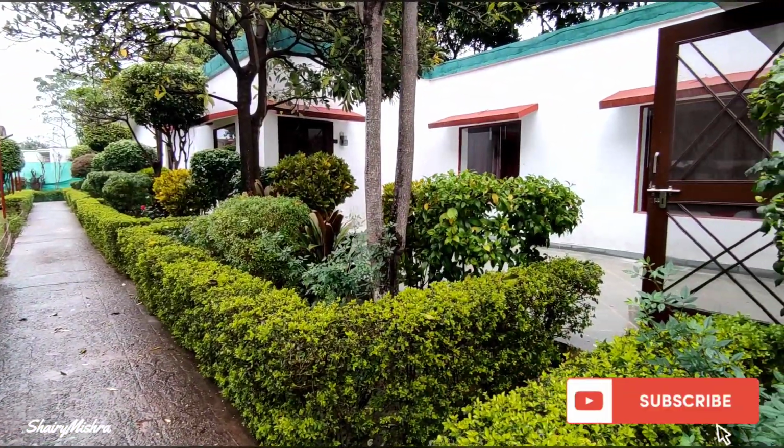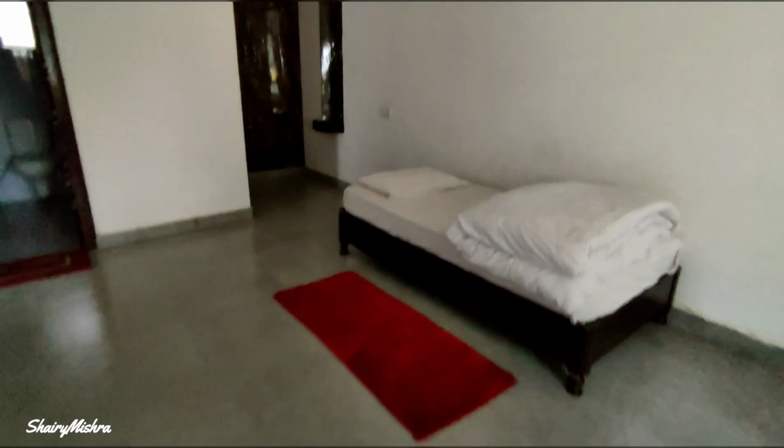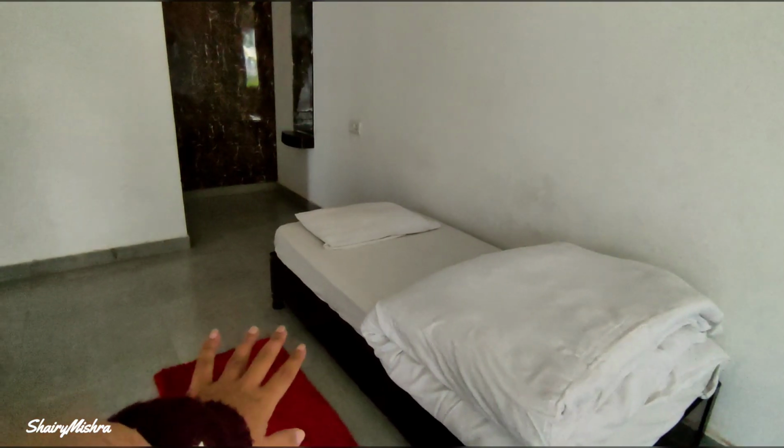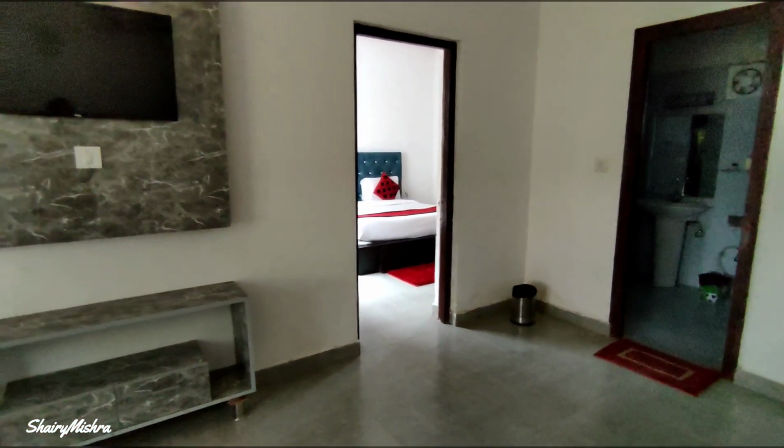Now moving on, this is one of the family rooms. Enter करने पे you have one single bed right there. And why this is a family room, I'll tell you. Because there's another room.